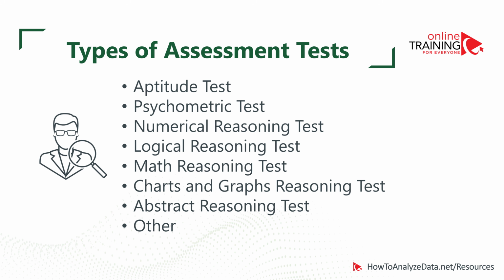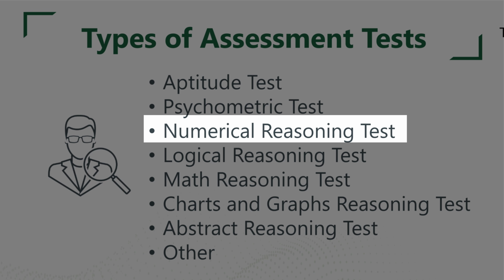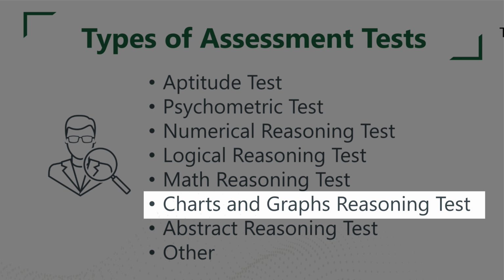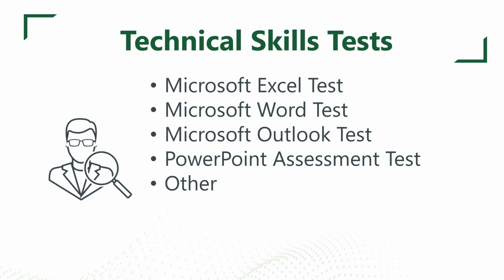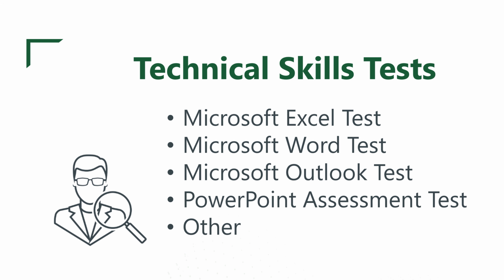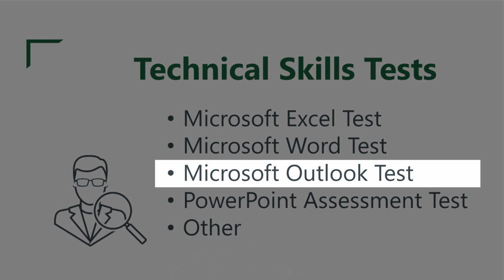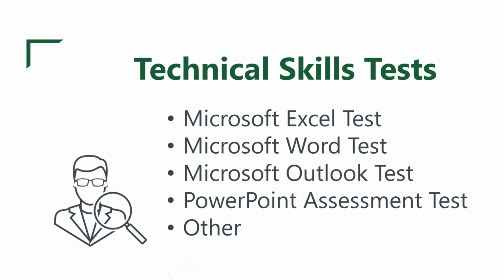There are different types of assessment tests that you might see as part of the hiring process. Let's take a look at the most common options that you might encounter. Most common tests that you see as part of the hiring process are aptitude test, psychometric test, numerical reasoning test, logical reasoning test, math reasoning tests, charts and graphs reasoning test, abstract reasoning test, and a lot of others. Sometimes companies also would like to test your technical knowledge based on the job that you're applying for. You might encounter Microsoft Excel test, Microsoft Word test, Outlook, PowerPoint, and a lot of other different tests that might be required for you to succeed on your job.